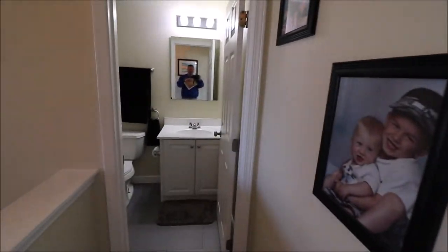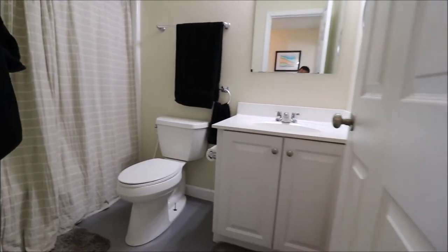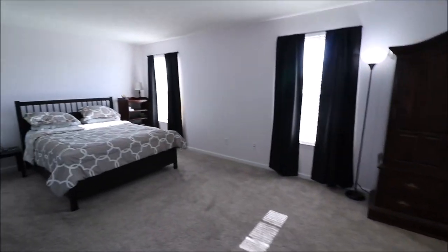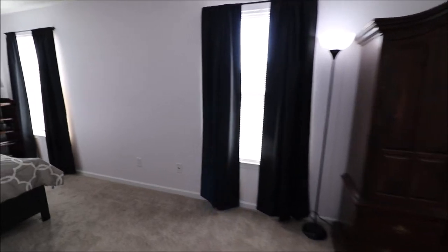We've got our first of two full baths up here. Sorry about me in the picture. Nobody wants to see that. And then into this master, which has to be seen to be believed, the size of it. It is huge. Absolutely giant master. Lots and lots of room in here.